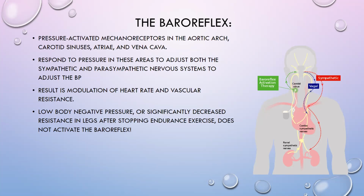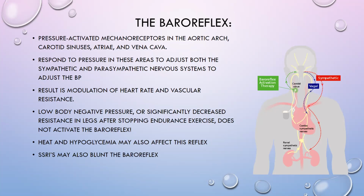This is actually more of an issue for people who have really acclimatized to running quite a bit and who are really experienced runners. Their baroreflex is actually blunted even more. So you can see this certainly in very experienced runners, in addition to people who are not typically experienced runners. It can also be affected by heat, by low blood sugar. A lot of medications can also blunt this effect too.